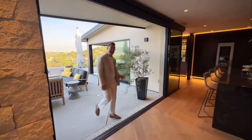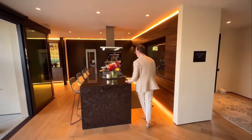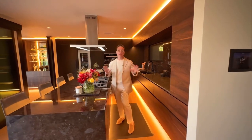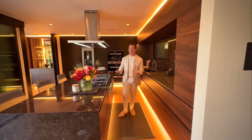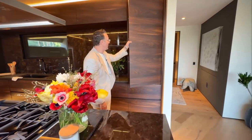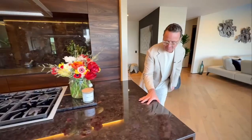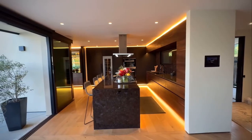So as I leave the exterior of the property, I want to bring you into this wonderful custom kitchen. Now, I'm very familiar with the house. I sold it to these people and it looked completely different. This is a true mid-century house where every square inch has been redone. You have custom cabinetry, all solid wood, soft close, black marble, beautiful wide plank oak floors.